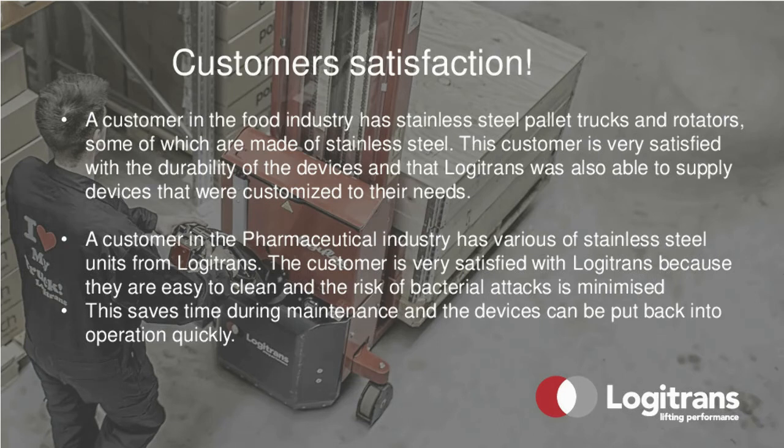Customer satisfaction. A customer in the food industry has stainless steel pallet trucks and rotators, some of which are made of stainless steel. This customer is very satisfied with the durability of the devices, and that Logitrans was also able to supply devices that were customized to their needs. A customer in the pharmaceutical industry has various stainless steel units from Logitrans. The customer is very satisfied because they are easy to clean and the risk of bacterial attacks is minimized. This saves time during maintenance, and the devices can be put back into operation quickly. This is increasing productivity and efficiency.